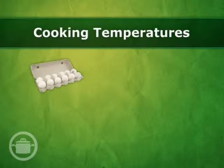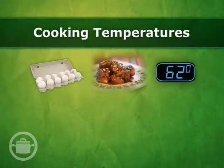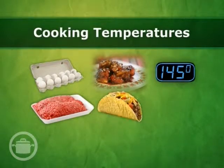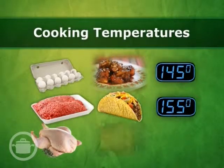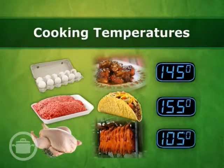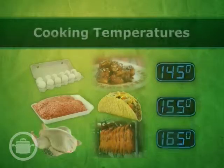Eggs, food containing eggs, and pork must be cooked to 145 degrees Fahrenheit. Ground beef and food containing ground beef must be cooked to 155 degrees Fahrenheit. And chicken, turkey, and any other poultry must be cooked to 165 degrees Fahrenheit.